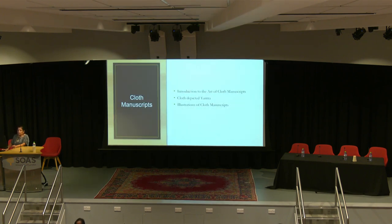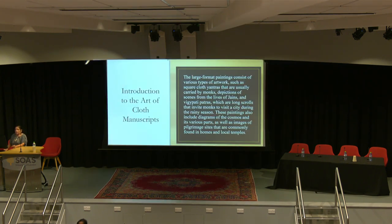Now, introduction to art: cloth manuscript, cloth depicting yantra, and illustration of cloth manuscript. The large format painting consists of various types of artwork, such as square cloth yantras that are usually carried by monks, depictions of scenes from the lives of the Jinas, and the Vigyapti Patra, which are long scrolls that invite monks to visit our city during the rainy season. This painting also includes diagrams of the cosmos and its various parts, as well as images of pilgrimage sites that are commonly found in houses and local temples.